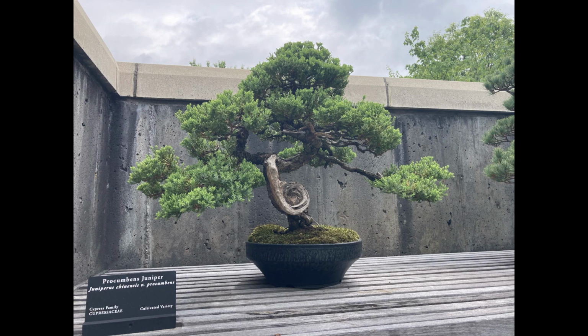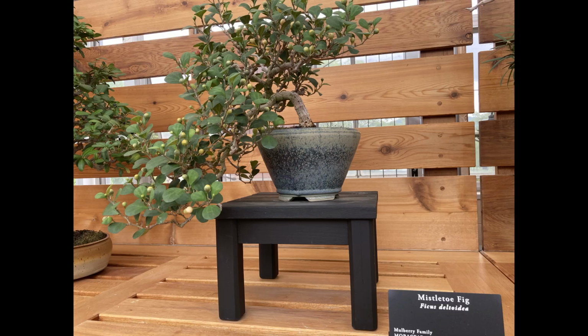So the North Carolina Arboretum is a wonderful place and there's no admission. How about them apples? No admission. All you have to do is pay $20 to park your car.